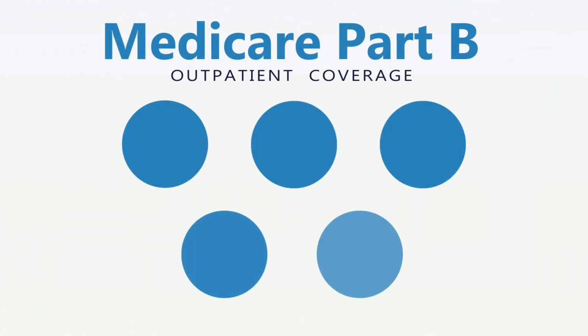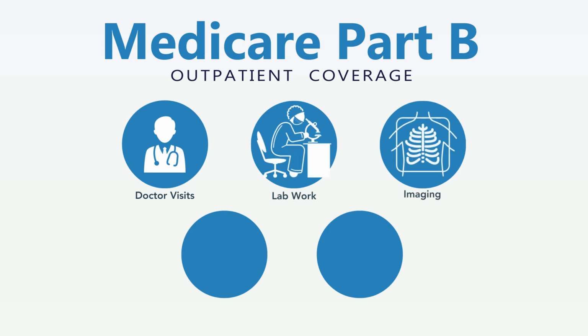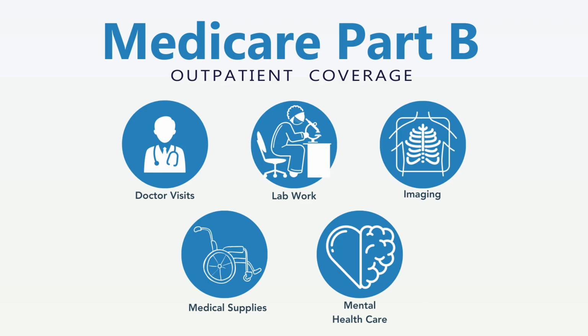Part B also covers ordinary outpatient care, services that are medically necessary to diagnose or treat various injuries or illnesses. These services include doctor visits, lab work, diagnostic imaging, medical supplies, and outpatient mental health care. If you catch an ambulance ride to the hospital, Part B covers the ambulance and the outpatient emergency room services.